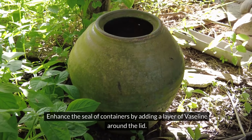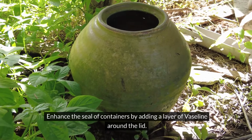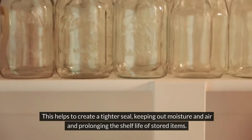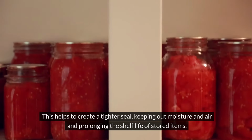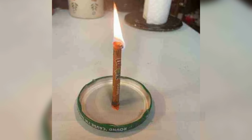Enhance the seal on containers by adding a layer of Vaseline around the lid. This helps to create a tighter seal, keeping out moisture and air and prolonging the shelf life of stored items.